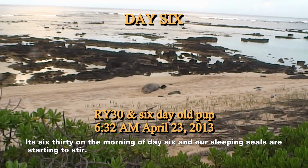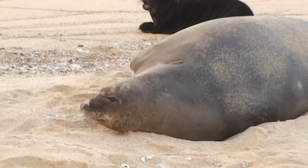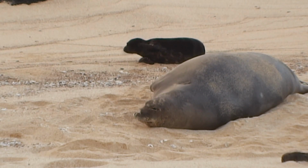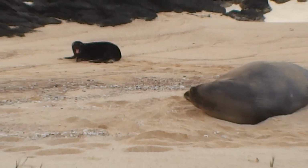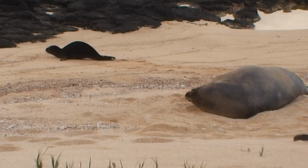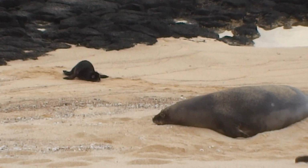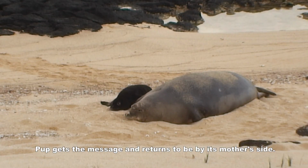It's 6:30 in the morning of day 6, and our sleeping seals are starting to stir. Six-day-old pup is ready to go to the water, but Mom is not and voices her opinion. Pup gets the message and returns to be by its mother's side.